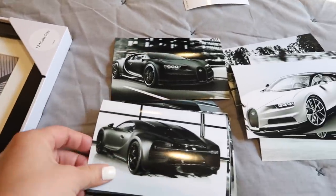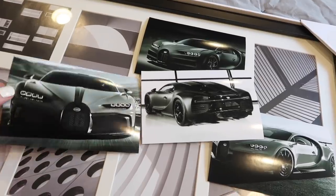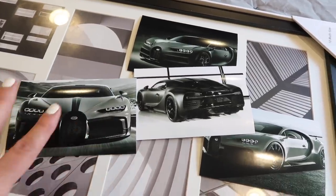So the original color of all of these varied. Some were blue, some were red, some were whatever. I just made all of them black and white and I just edited them right on my phone. So super, super simple.